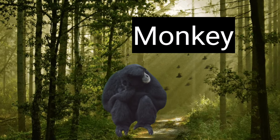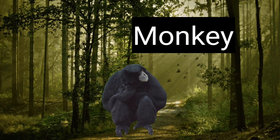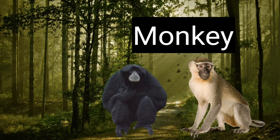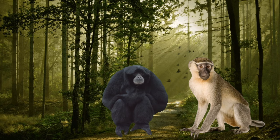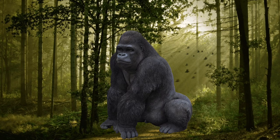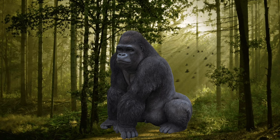Monkey is an animal that lives in hot countries, has a long tail, flat face, and climbs trees. Monkeys are primates, the group of animals that are most like humans. Gorilla, a powerfully built great ape with a large head and short neck, found in the forests of Central Africa, has a stocky body with broad shoulders and long arms.